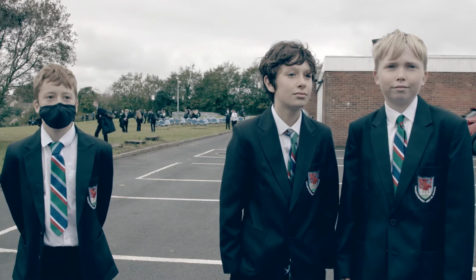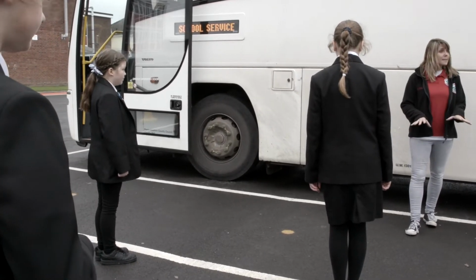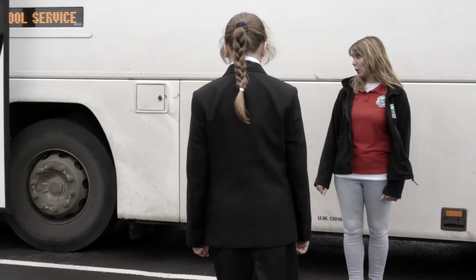So that's why we need to be standing exactly like you are now, right back away from that bus, making sure that you wait for that bus to stop. And once the bus has stopped, that's when you can start getting on the bus, okay? We're going to go on the bus one at a time without pushing and shoving.